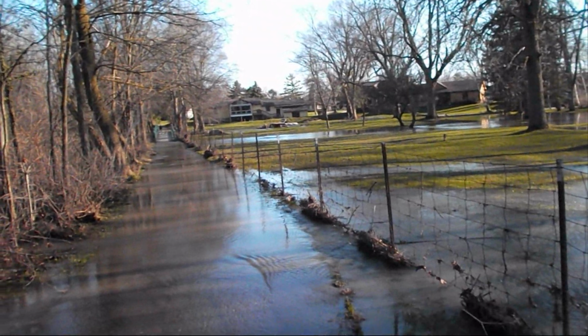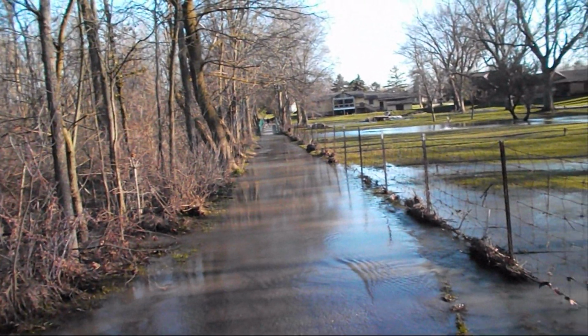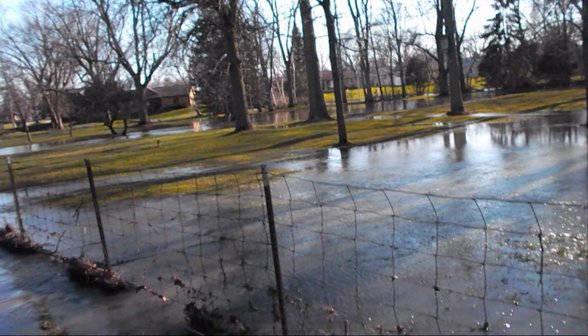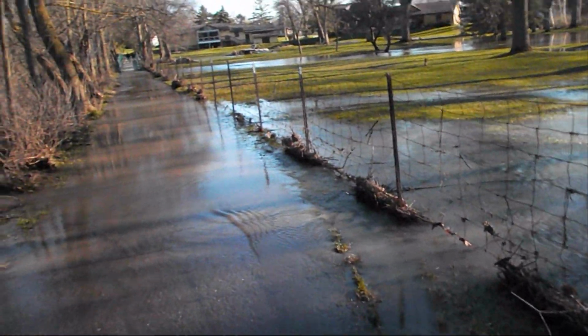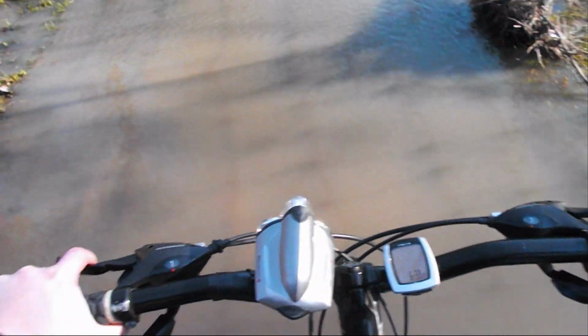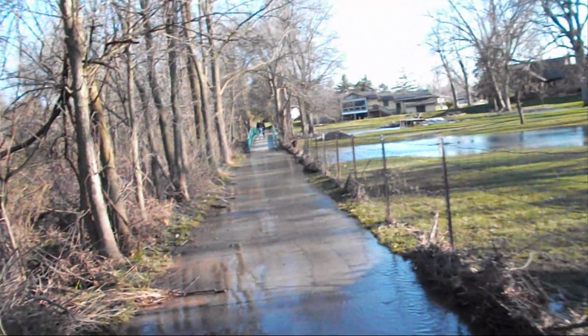I don't know how deep it actually is. It doesn't look very deep. I might just go through it. So yeah, ducks fighting. So I'm gonna take a little risk here and go through this. Hopefully it's not killer deep here. Oh no, it's not bad. Not bad at all.